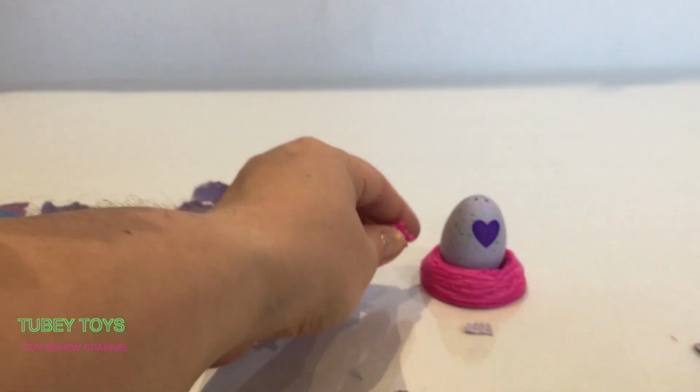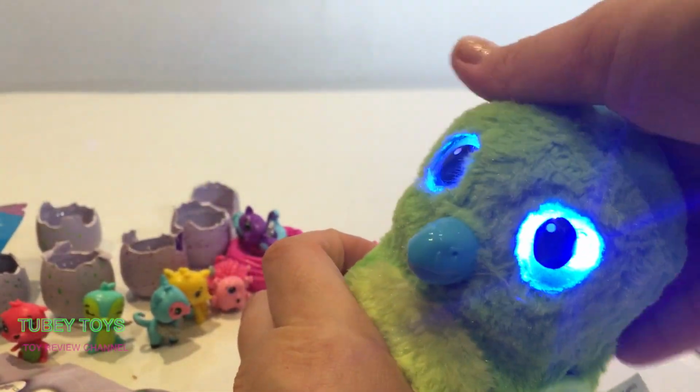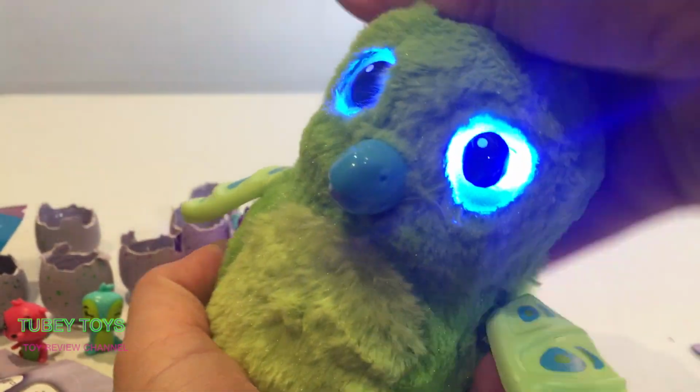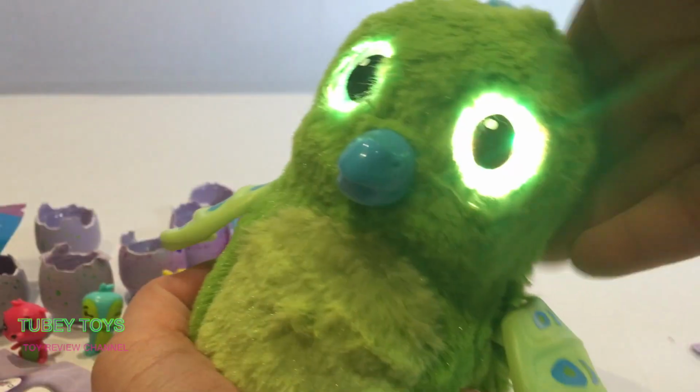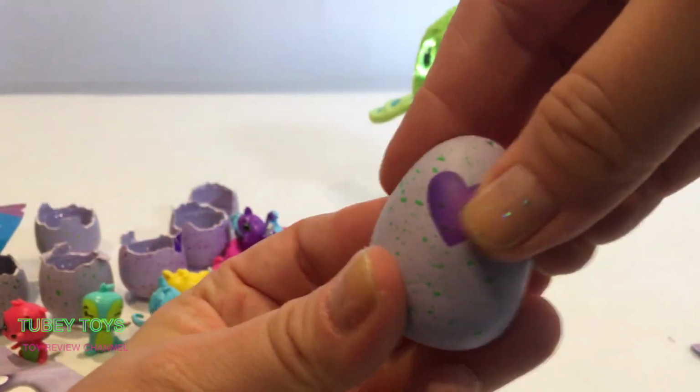Cold. Okay. It's so hot in here, though. Why are you cold? Oh my goodness. It's okay. Don't worry about it. Okay. Here's our last egg to open.